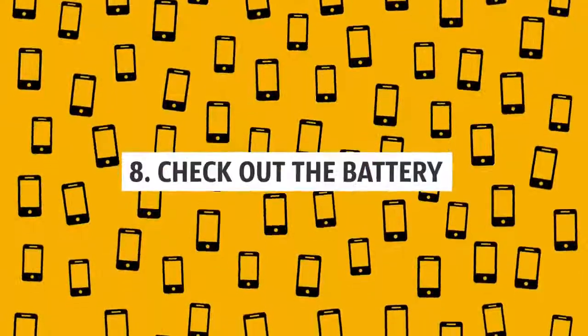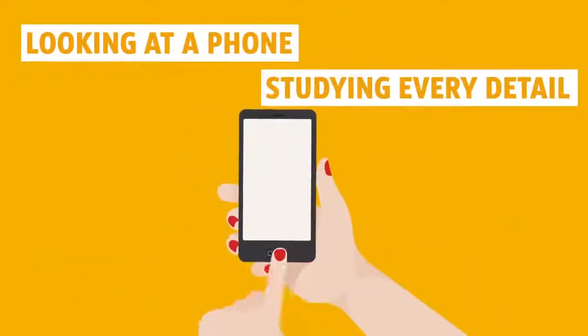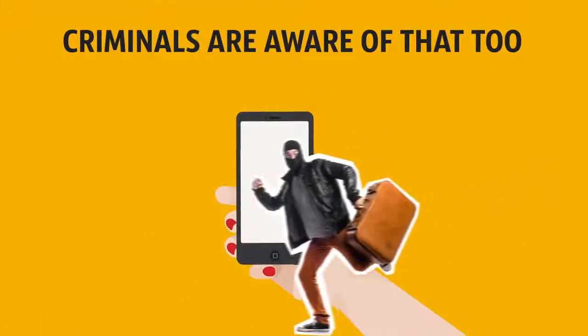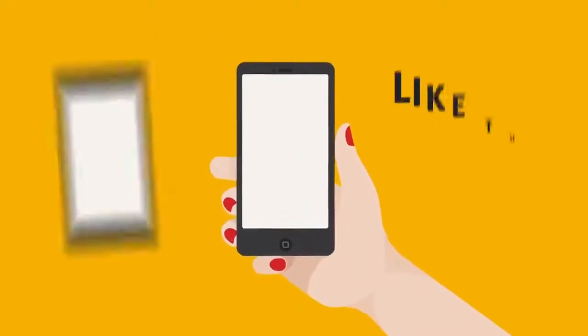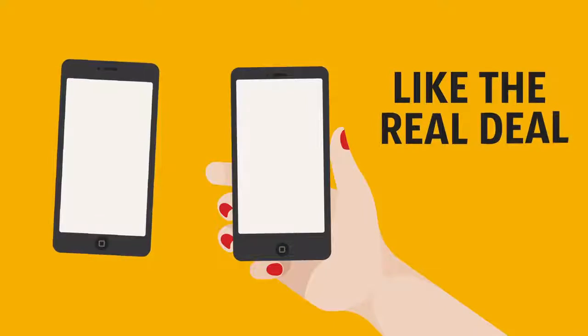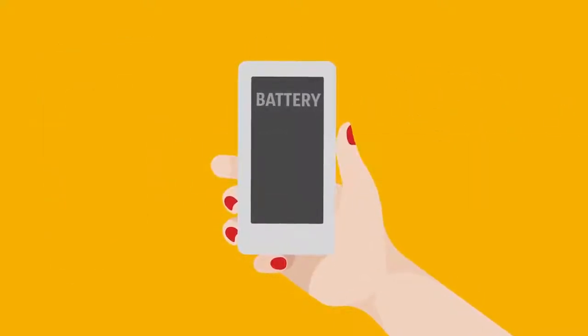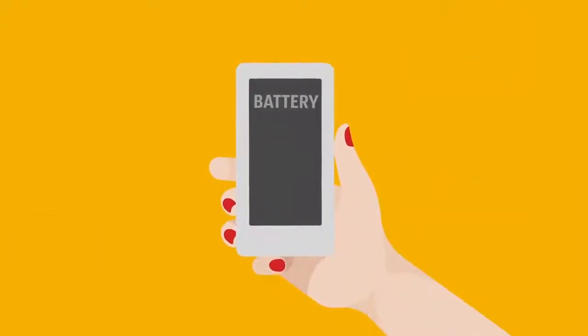Number 8. Check out the battery. Looking at a phone and carefully studying every detail can reveal a lot of information. Criminals are aware of that too, so some of them go further and recreate phones that look exactly like the real deal. However, they forget about one thing: the battery. Even if the body of the phone is real, a fake battery won't take you far. Plus, it still means the phone has been tampered with.